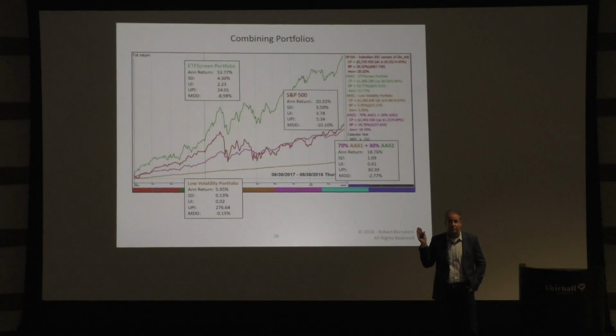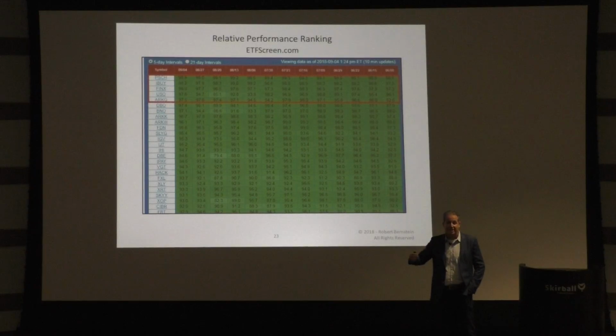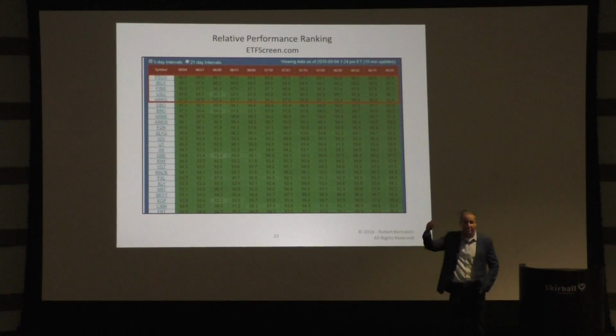But as I said before, some of those funds, we'll go back here, these have all been in the 90s, at least since June. So what I said is these relative outperformers tend to be outperformers consistently for a period of time. And when you see them drop off, they drop off pretty precipitously, and then you can replace them with what's coming up to the top.